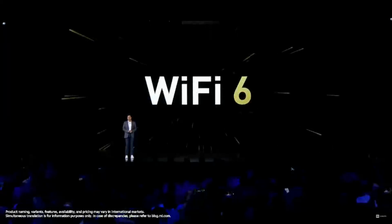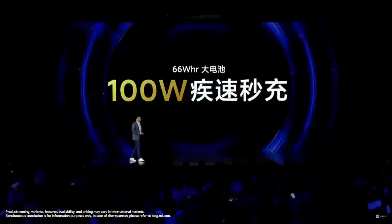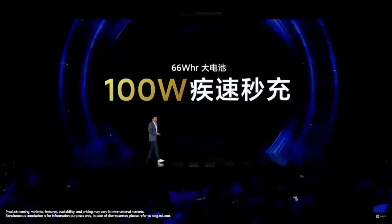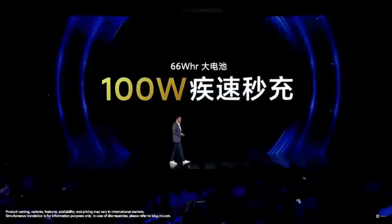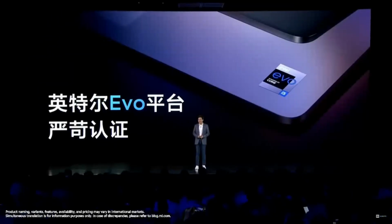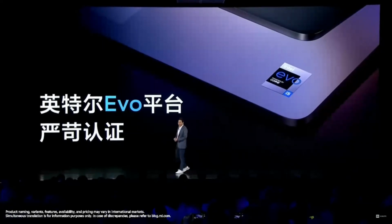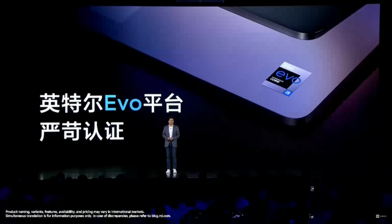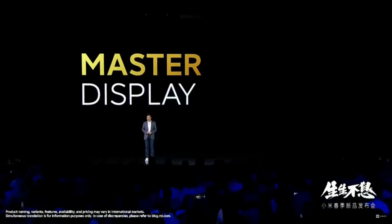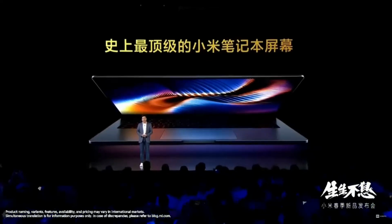It is also boosted by the advanced cooling system. It is also upgraded to Wi-Fi 6. It also sports 100 watts fast charging. For a laptop like this, we also got the Intel EVO platform certification. And we also used a master display for this laptop.